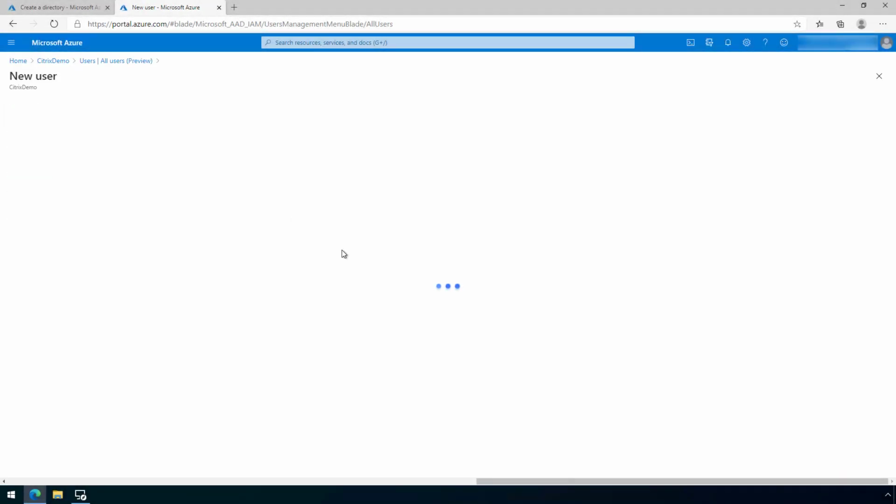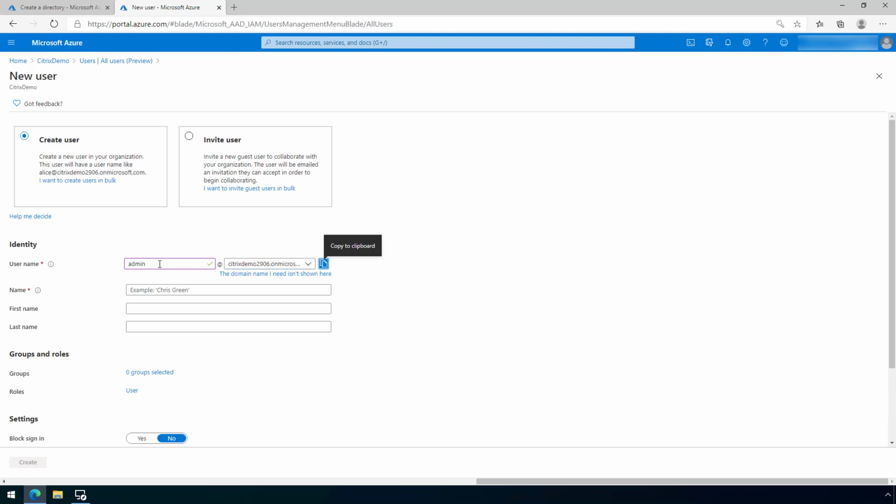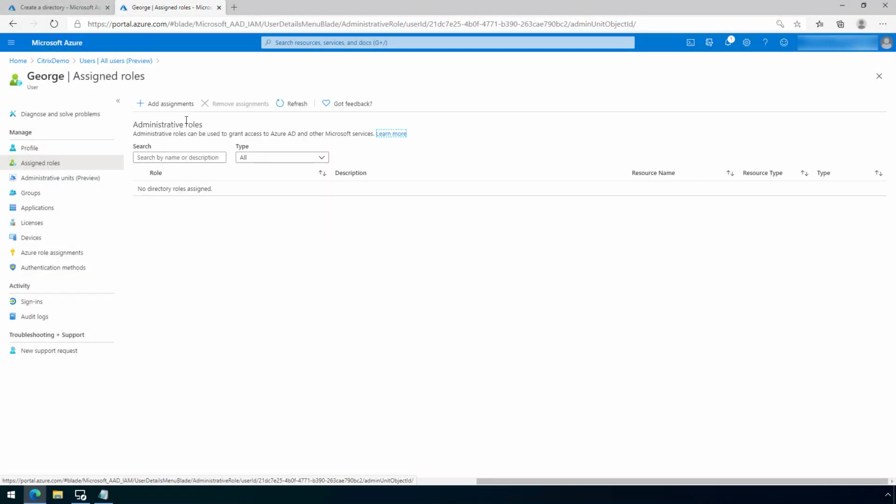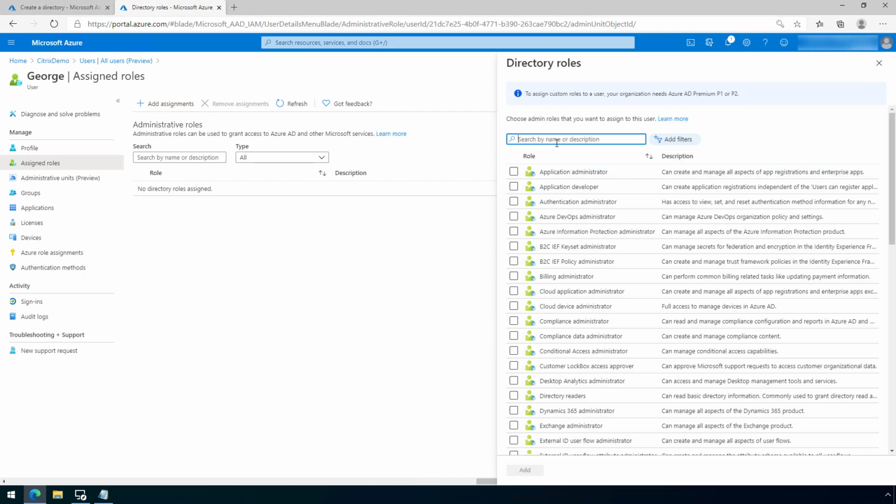With that done, I will quickly create a global administrator in the directory. And that's needed so that we can create the synchronization between the domain controller and the Azure Active Directory later in the demo.